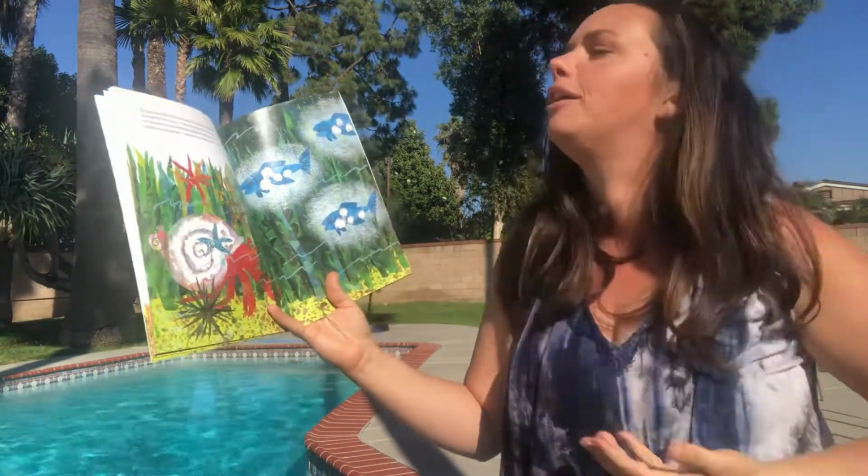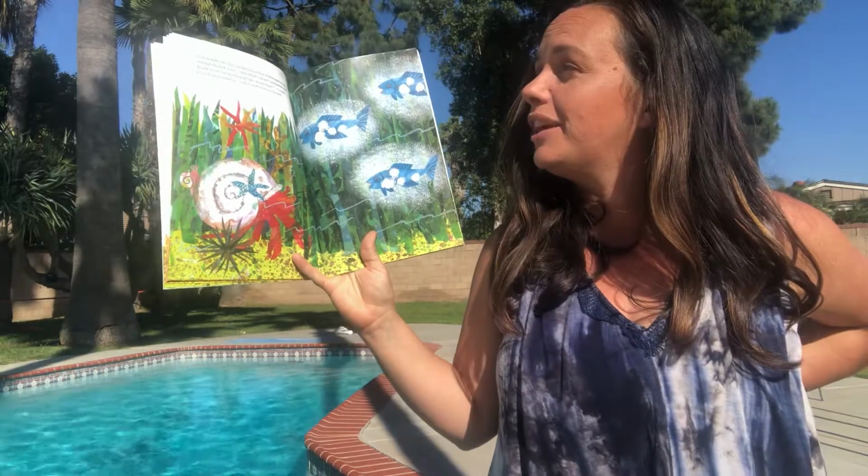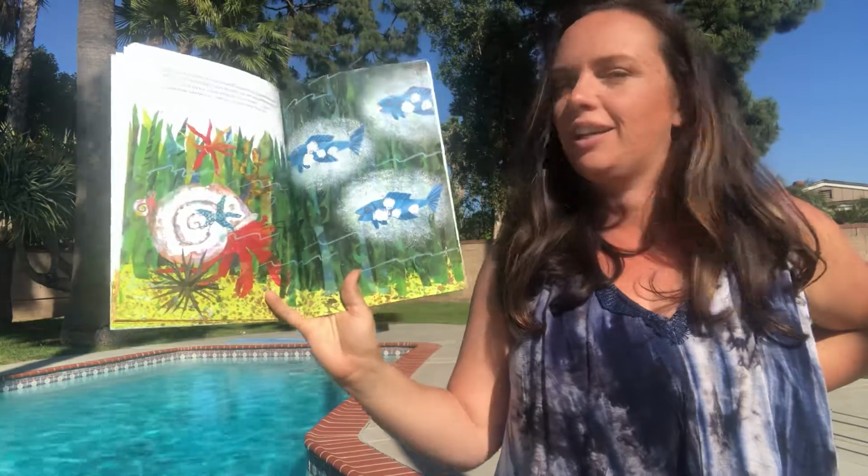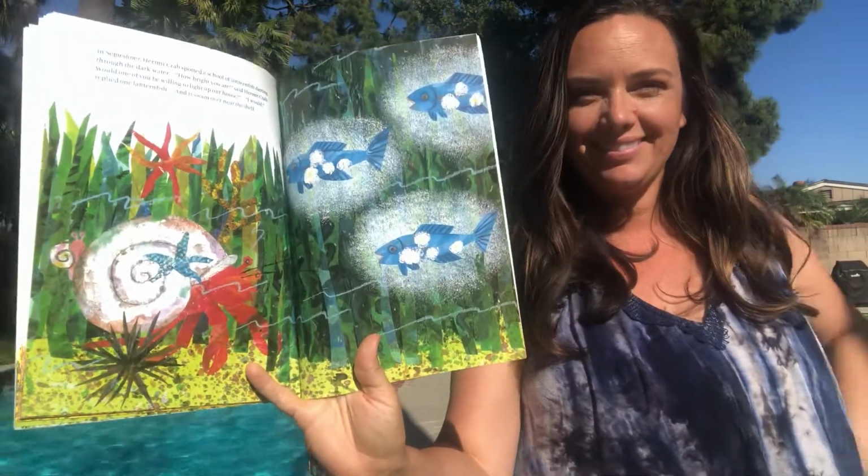In September, Hermit Crab spotted a school of lanternfish darting through the dark water. "How bright you are," said the Hermit Crab. "Would one of you be willing to light up our house?" "I would," answered one lanternfish, and it swam over near the shell.